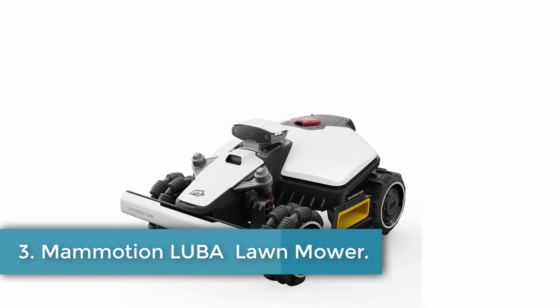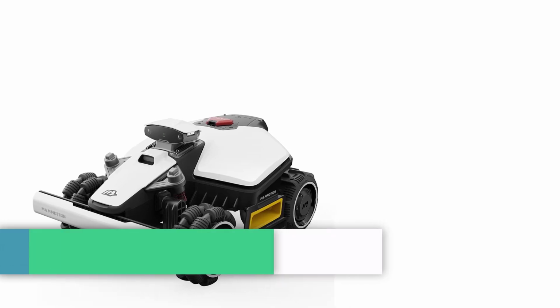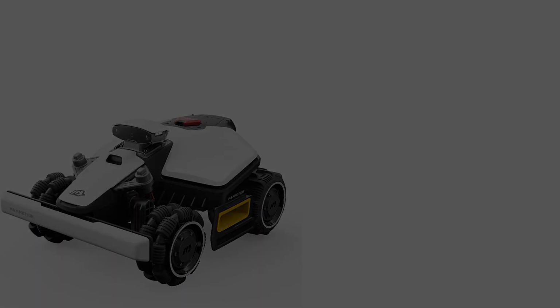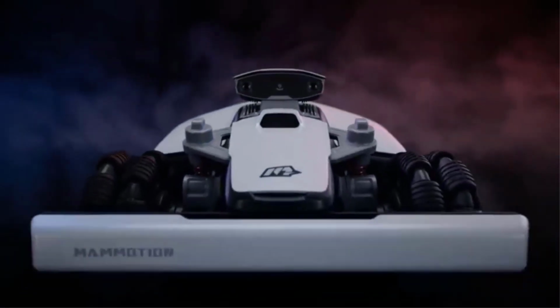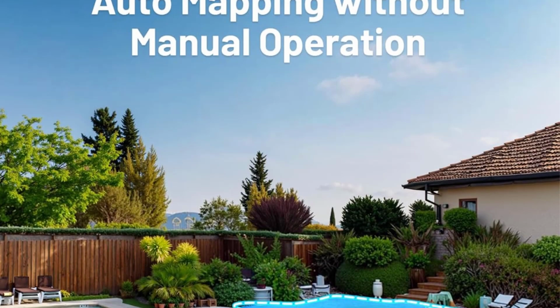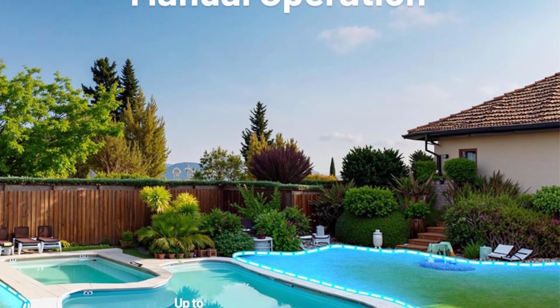The Mammotion LUBA Mini AWD 1500H is a rugged, all-wheel drive robot mower built to handle challenging terrain, able to climb slopes up to 80%, 38.6 degrees, and navigate rough or uneven lawns.